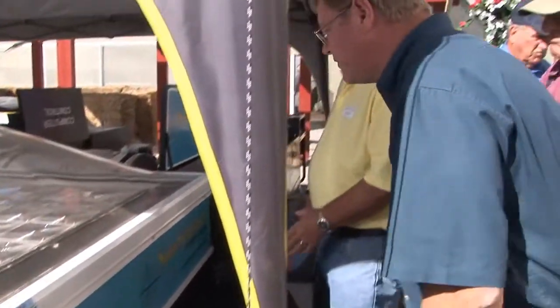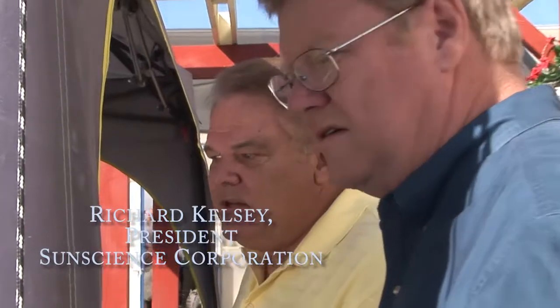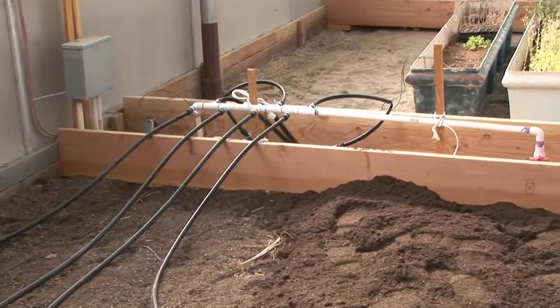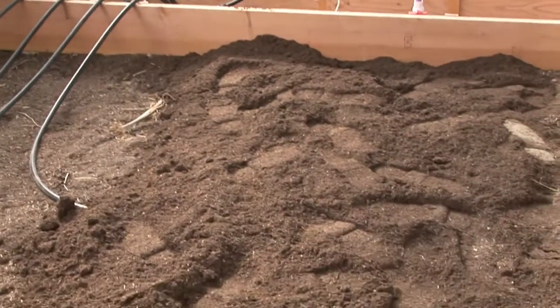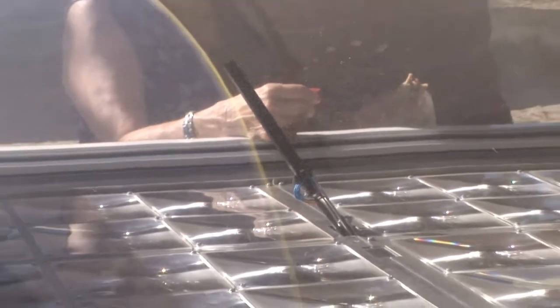This means a thermal, not electric, energy system in a small form factor that heats and manages both the air and the soil in the greenhouse. If you notice that wand here, this is the first of many energy platforms being developed by Sunscience. Follow the sun. You know these big tracking systems that are out there? We've eliminated those. That's all it needs right now.